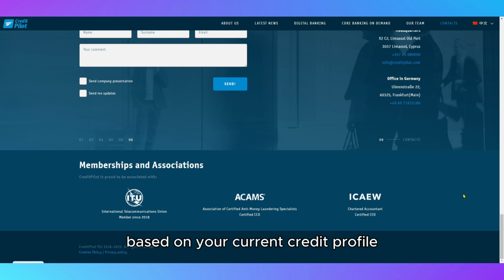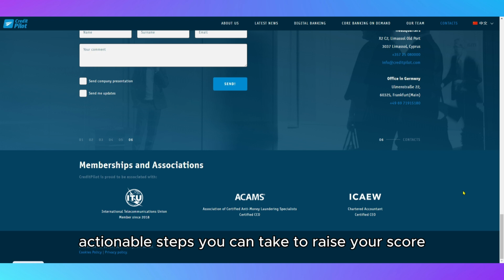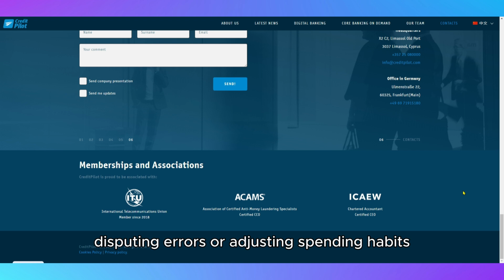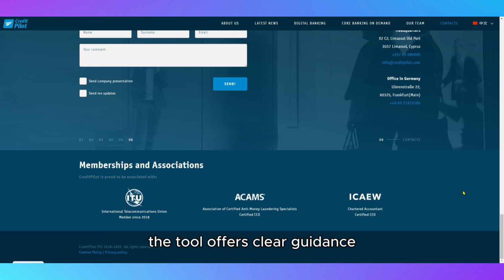Another impressive feature is the personalized credit improvement recommendations. Based on your current credit profile, Credit Pilot suggests actionable steps you can take to raise your score. Whether it's paying down balances, disputing errors, or adjusting spending habits, the tool offers clear guidance tailored to your situation.